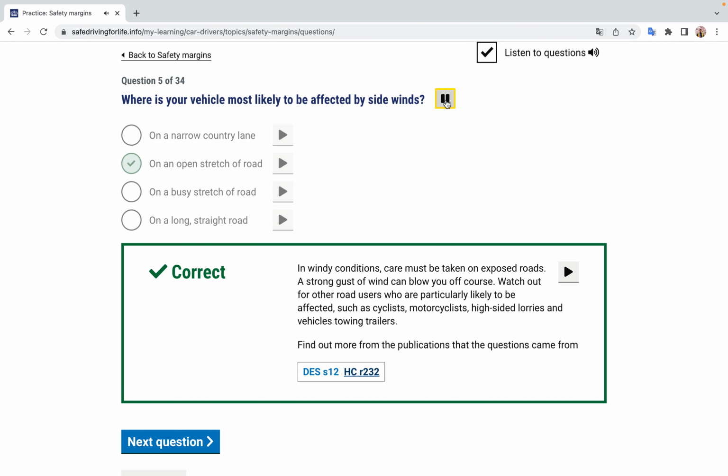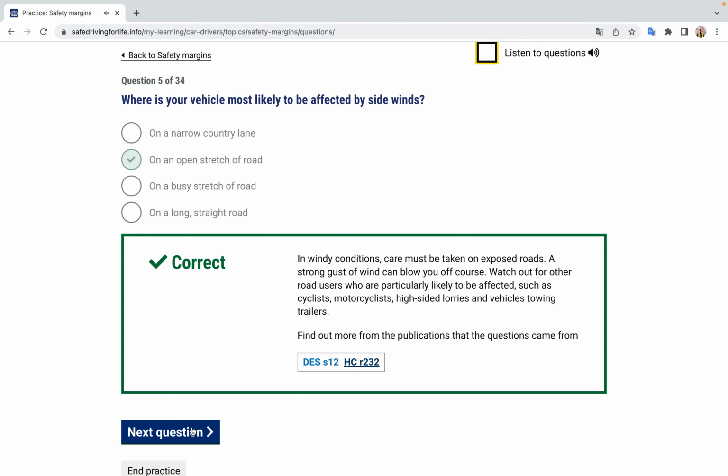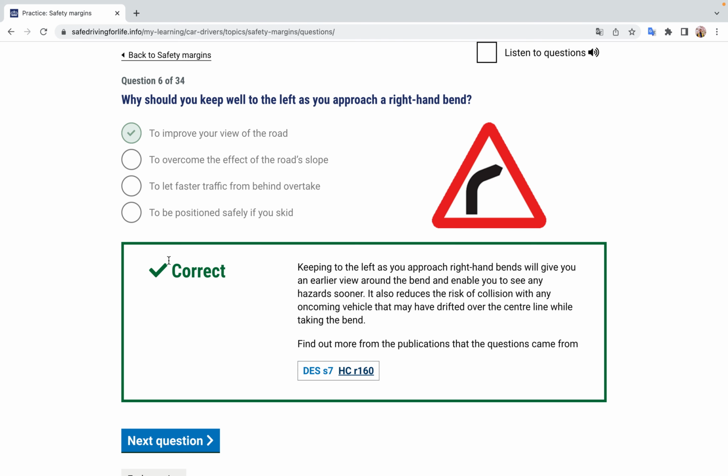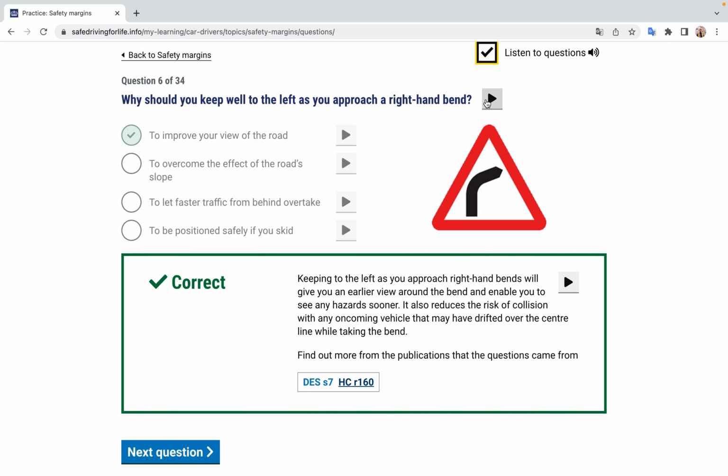Where is your vehicle most likely to be affected by side winds? On an open stretch of road. Why should you keep well to the left as you approach a right-hand bend? To improve your view of the road.